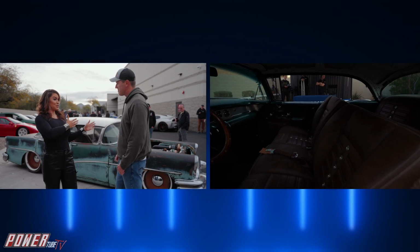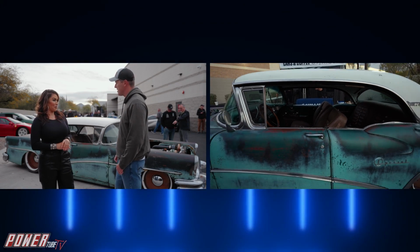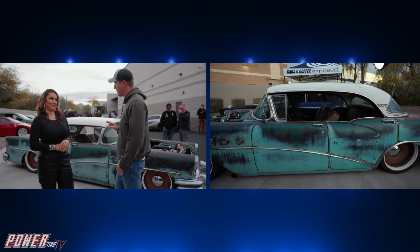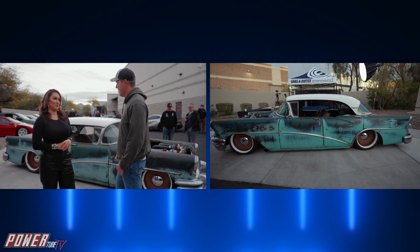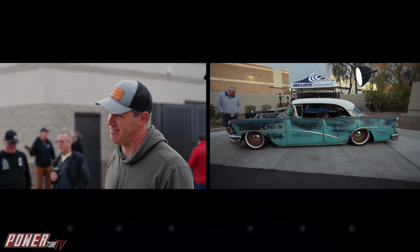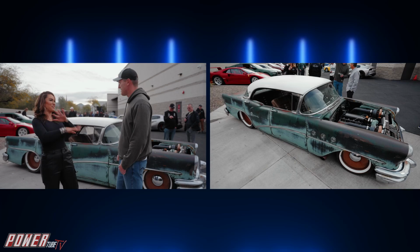Is this your first build, or have you done other cars before? I had done other cars previously, just a few. But this was the first one that I knew I wanted to keep, so it had to be cherry. How long did it take you? Well, I'm at 3 years on it now, and still... Not done? They're never done. Let's be honest. We talked to a lot of rat rod owners, and they're never done.